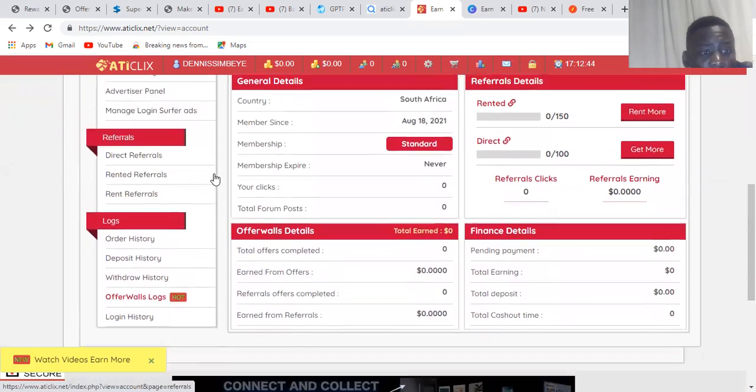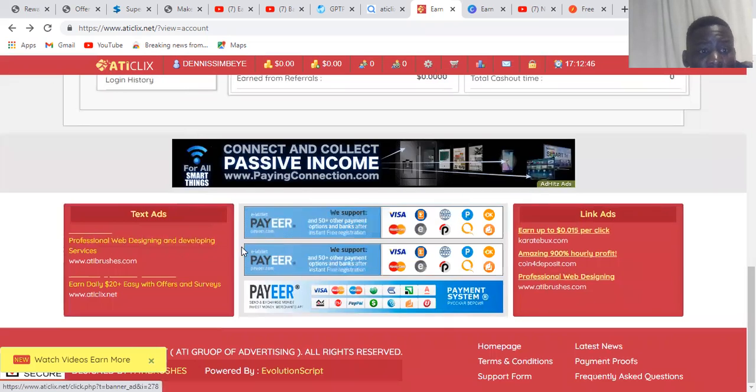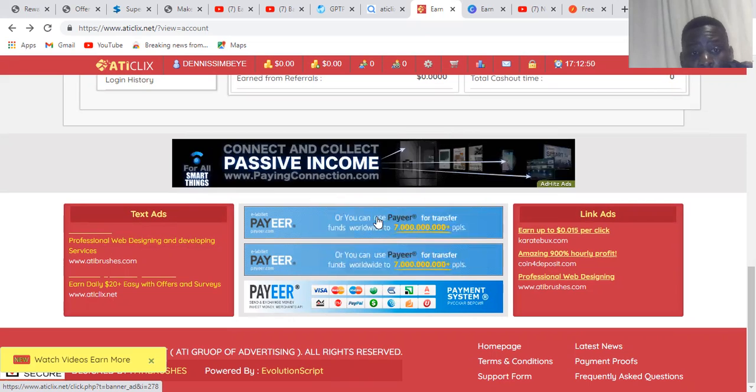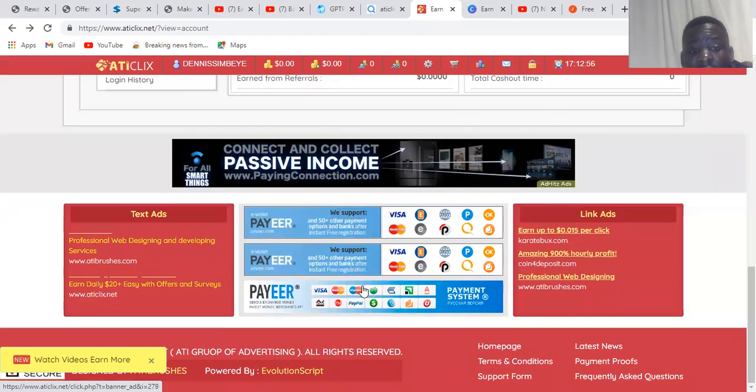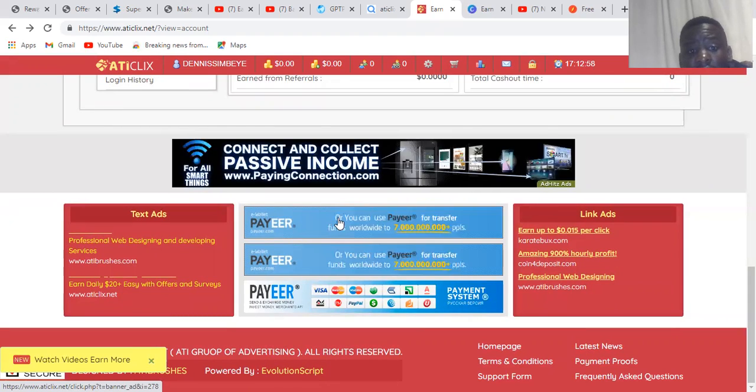Let me show you here how to view these ads. Most of them are banner ads. So what you have to do is click on these banner ads over and over again. Once you click this, it's going to take you to another website.